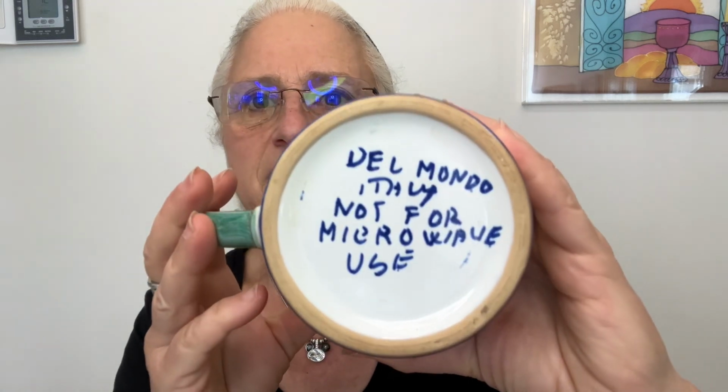I also found this amazing fish mug. Again, I've got an Under the Sea show, so I'm picking up the fish. And this is made in Italy. It does say not for microwave use, so obviously it's not that old because, you know, microwaves are not that old. But it is definitely Italian. It's definitely got fish. It's definitely a good size mug, no chips, no cracks, no issues. So that'll be a fun one for my upcoming show.